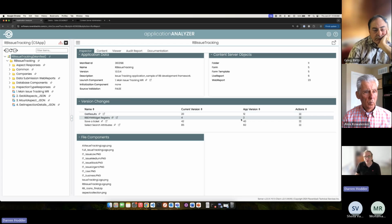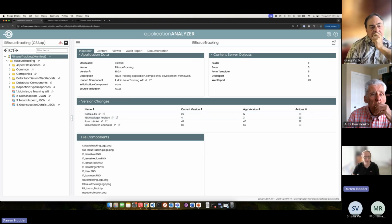Conversely, if we were trying to troubleshoot issues in an application, this is a great place to start, because this will show you where somebody has been making changes in some of the application objects. So our application has been updated. It has new features in there.